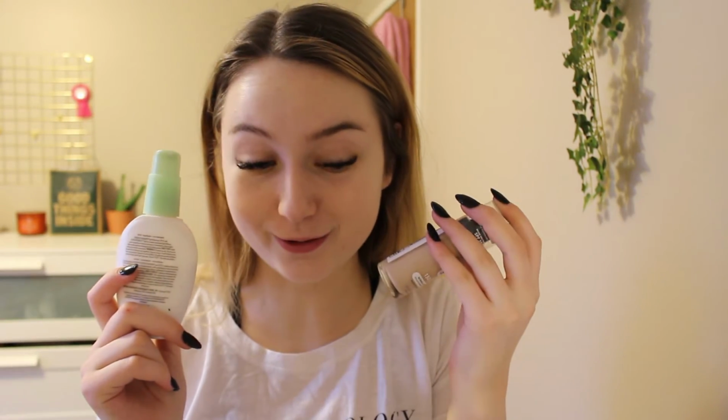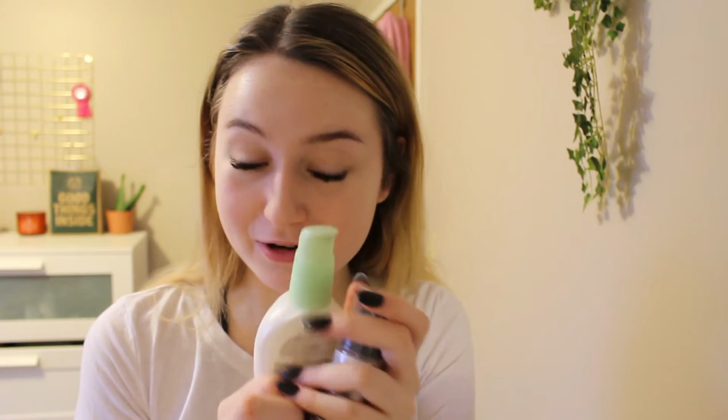I mix my moisturizer and my foundation together. So I just try to make my own little BB cream. So I'm gonna take a pump of this and then like 2 pumps of this Revlon Color Stay. And then yeah, here we have like a little BB cream now. Okay, I just moved the camera because I think this lighting is a little bit better.